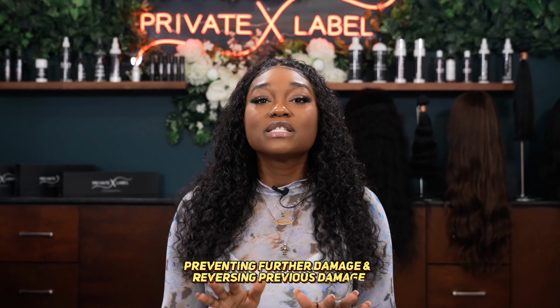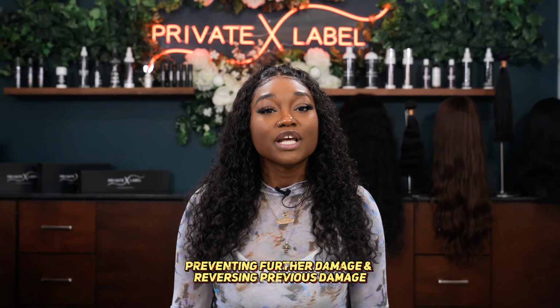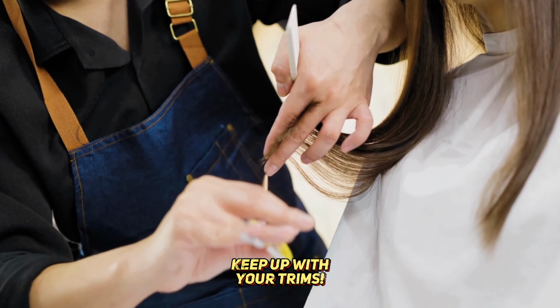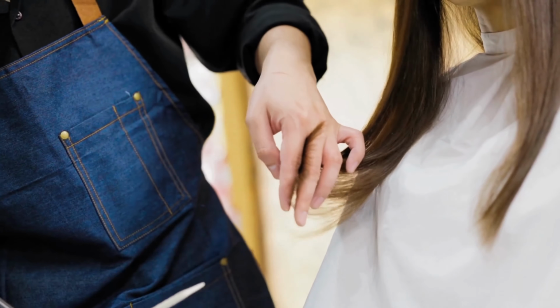To prevent further damage and reverse previously damaged hair, first remember, hair damage is inevitable, but ways to prevent excessive damage actually do exist. Keep up with your trims. I know many women prefer not to cut their hair because they want to keep the length, but this is counterproductive because damaged hair does not grow. Split ends are dry and brittle and eventually break off. Splits also tend to continue to split up the strands. So when you finally get a trim, you'll have more hair to cut off.